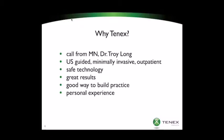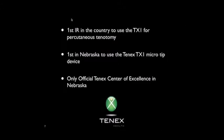Ophthalmologists have been using ultrasonic needles in eyes since 1967 safely. And so it bears out that it's been a very safe needle in tendons and plantar fascia. The results have been great. This was a really nice way to build your practice. And personal experience, I've actually had an episode of plantar fasciitis, so I know exactly how my plantar fascia patients feel. And so we thought that we definitely needed to get Tenex on board.